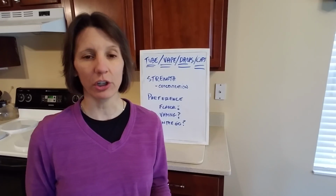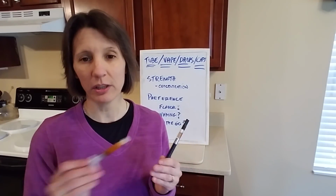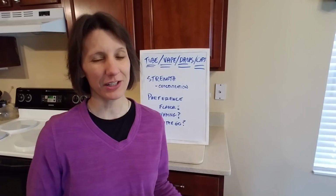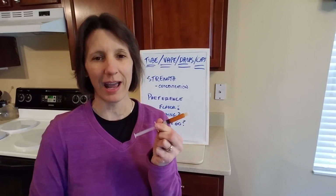So if you're on the go, this is where I'm going with this, if you're on the go and you have the vape shot or one of the tubes, then you can put it in a toothbrush holder. I know that sounds kind of silly, but I have a customer who did that. I thought that's a really good idea, because if you put this in a toothbrush holder, this can't accidentally get pushed and push it out, right?